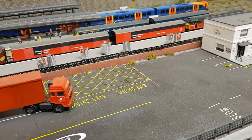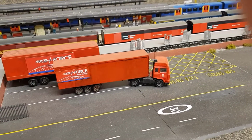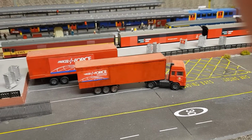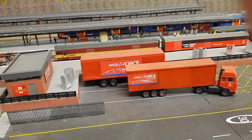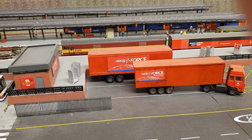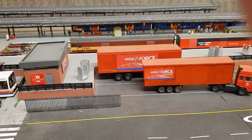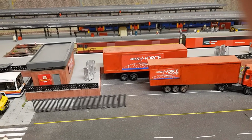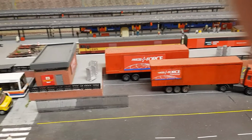I'd like to get a roof on this platform here. I'm a bit out of money at the moment, so it's just a case of looking around. And I've got a few pennies, so I'll see if there's something secondhand maybe on eBay or something that I can fix or repair.